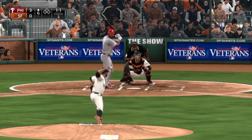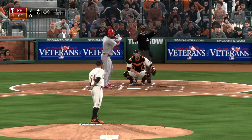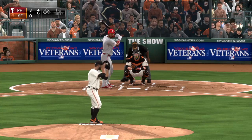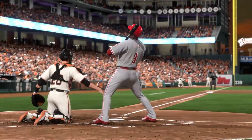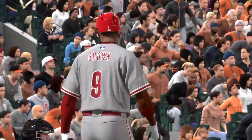The 1-1 home. Now a swing, and he just fouls this one away. The right-hander deals on 1-2. And this is strike three called, says Clyde Washington. Might have looked a bit low, but that's out number one.